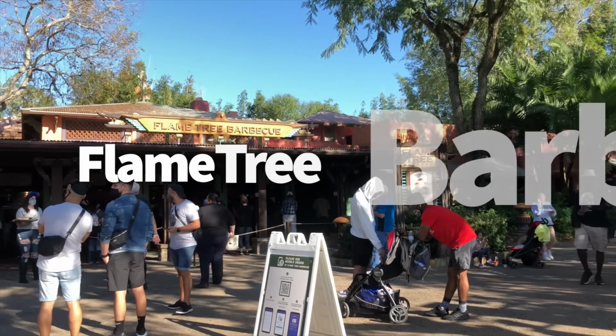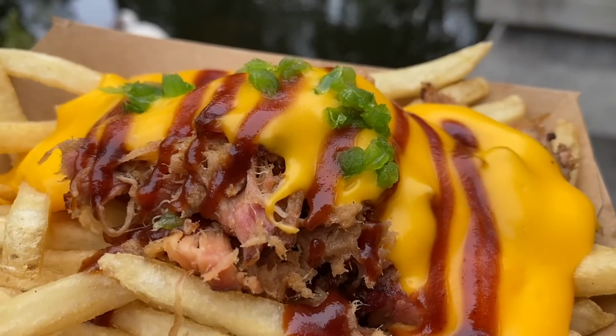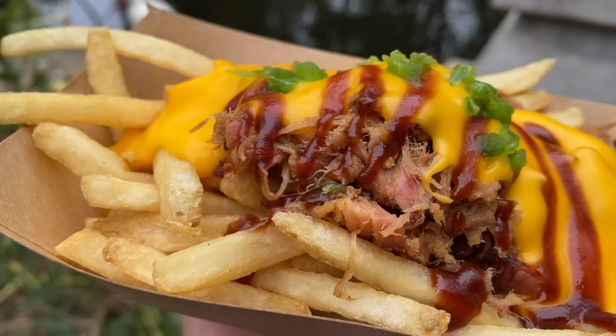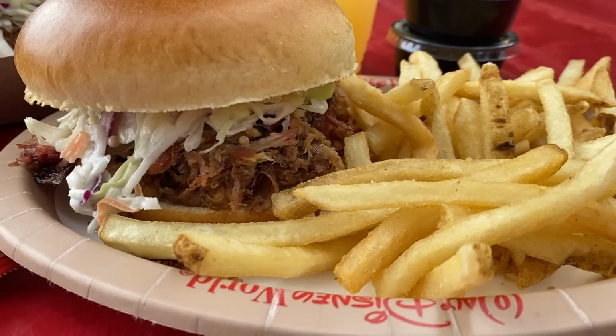Next, of course, we're going to Flame Tree Barbecue. The barbecue pulled pork fries may still be missing from the menu at the moment, but there are still plenty of great options for a snack or a full meal at this restaurant on Discovery Island.